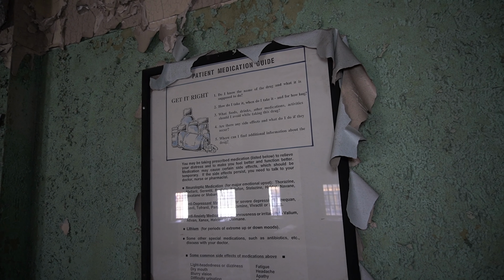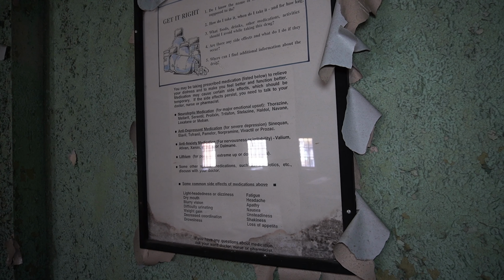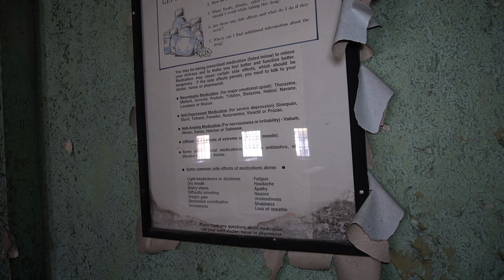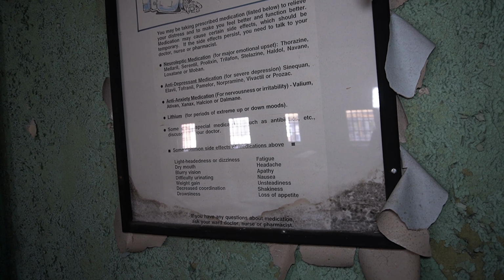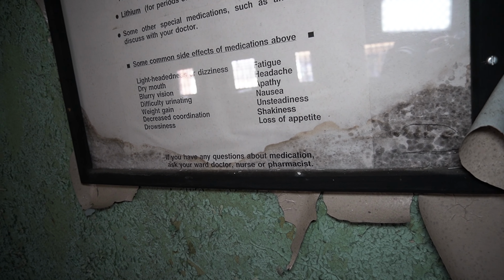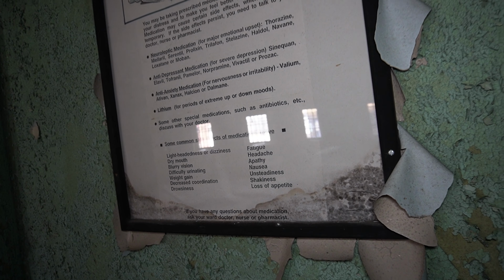We got the patient medication guide and it lists all these different medications that patients here may have been on. It covers all kinds of areas like antidepressants and anti-anxiety meds. It even mentions lithium, which is a pretty common medication that was prescribed when facilities like these were open back in the day. A bunch of side effects are listed on the bottom, but of course I think this is the most interesting one down here. This little statement: if you have any questions about medication, just ask your ward doctor. It's just so cool to see this.